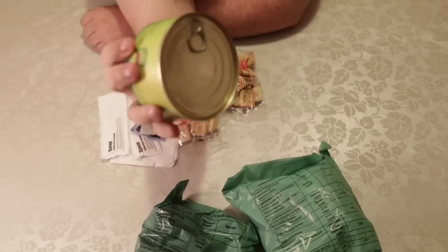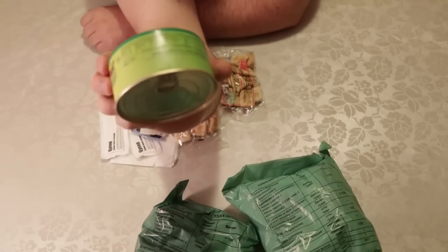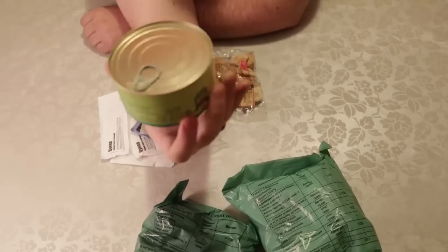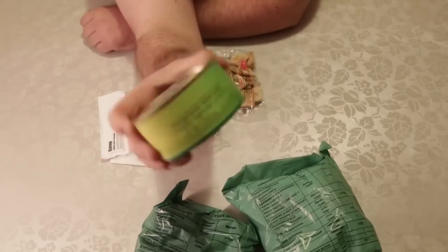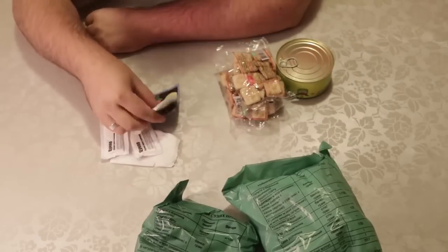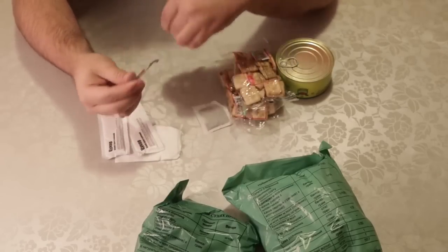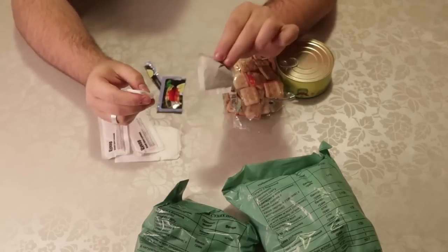It's a little bit dusty and dirty, but I suppose the contents are safe. Also, the production date is 2015 and there is no expiry date, but we'll go check it out in what state this is. Also, we got 2 packages of crackers. We got, I suppose, tea and also tea. Let's see. Sorry, this is tea.